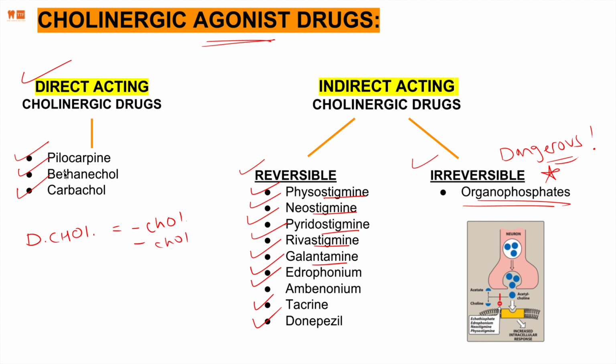And pilocarpine is one of the most used drugs in cholinergic, so it's hard to forget these drugs. Indirect acting are all stigmines. Remember, indirect acting, stigmines, indirect. Okay? Just remember it this way.